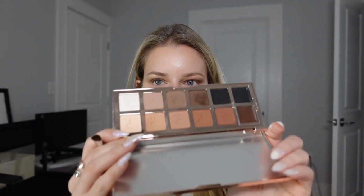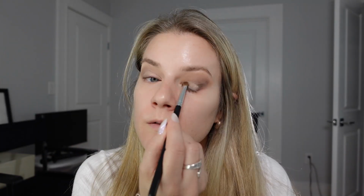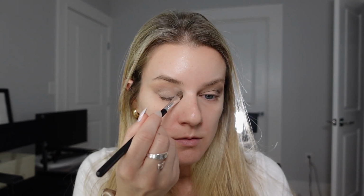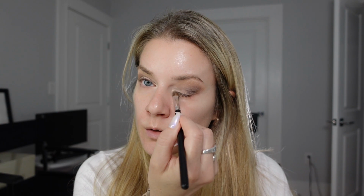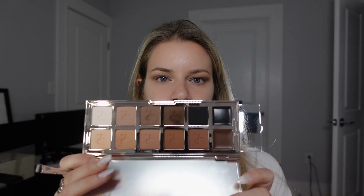We're gonna go in with this creamy color here, Non-Negotiable. Okay, these are really nice to blend. They're not stiff at all. I just put a tiny bit of that more white color in the center or in the inner corner. And then I want to do a little bit of a wing, so I want to try, he has two cream colors in here, black and brown.